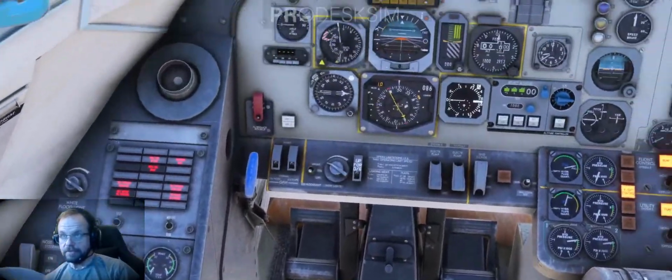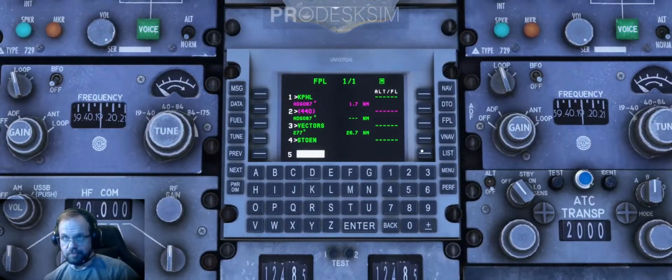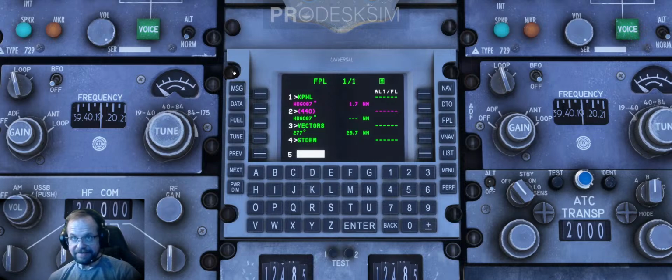Oh, here's a cool little thing. If you click on this screw right here, it takes you right to the UNS. And then if you click on this screw, it'll take you right back. It's pretty cool. Just found that out. I'm this many years old and I found that out just today. All right, so from STOEN, we're going to go to REEFI.